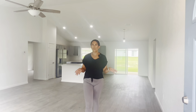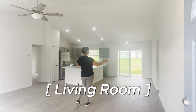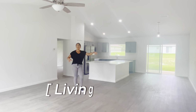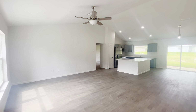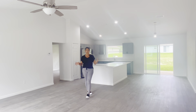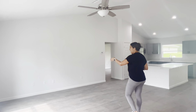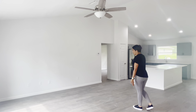All right, so walking in, the first thing that I notice is that we have an open concept area right when you walk in. We have vaulted ceilings, lots of natural lighting flowing through this area here. I love the way that they designated each part of the home to its area. So obviously right here we have the big wall, the cable connection. This is a huge spot for your living room, right?